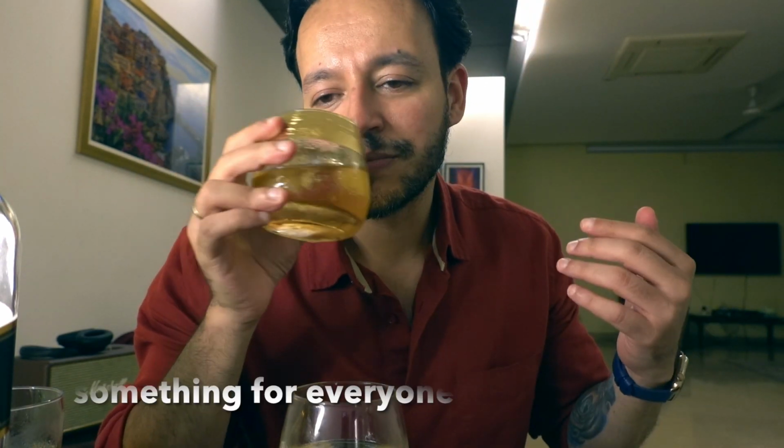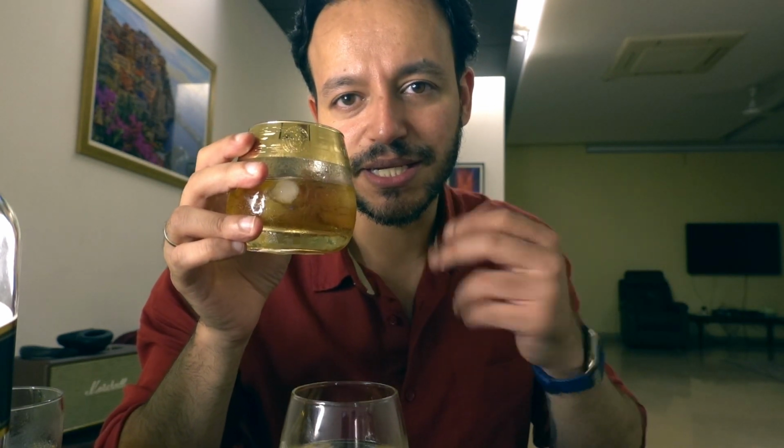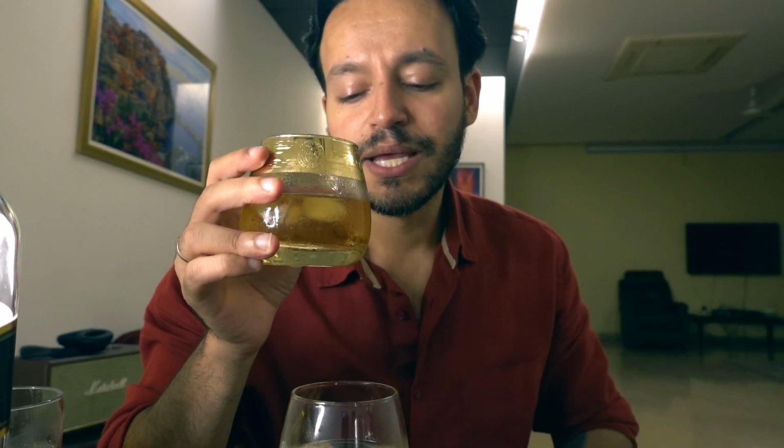It's the most accessible of the three that I've tried so far. By accessible, I mean it ticks a lot of boxes. It was amazing. It was the best on the nose. It was outstanding when I tasted it. Even when I took that little neat sip, it was good. Even now with ice and water and a few minutes having passed, it has retained its charisma.